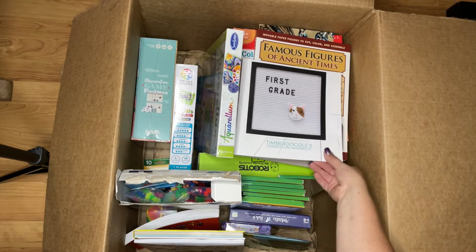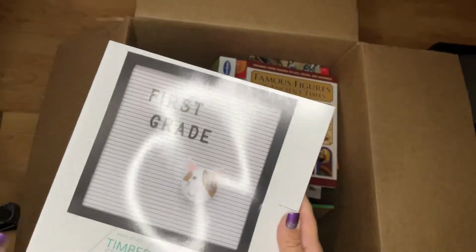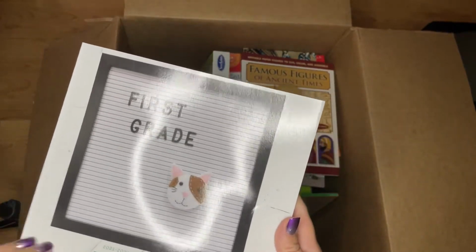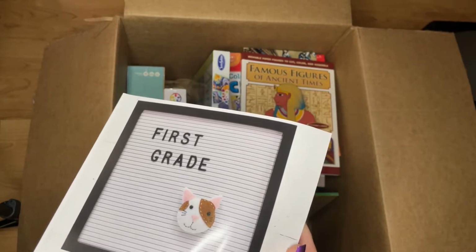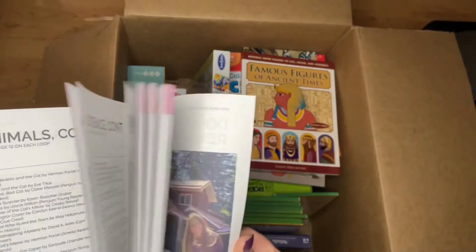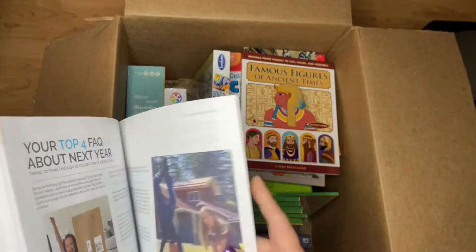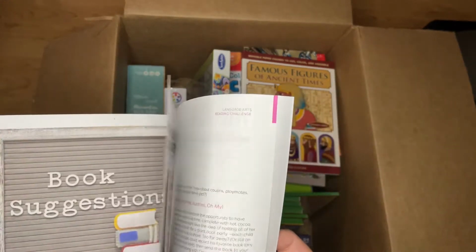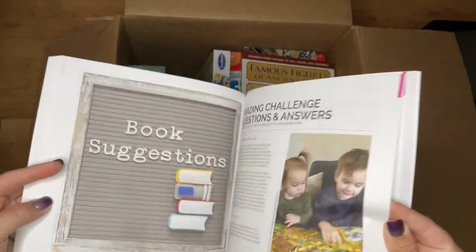So Timberdoodle's kits come with this awesome handbook. You can get the handbook without the kits. You just have to call them, I think. This is the first grade handbook for the non-religious kits. The biggest difference I know for sure in the kits is that the science is different between the religious and the non-religious. And inside this handbook are some suggested books for the reading log, book suggestions right here. And those do change based on religious and non-religious.